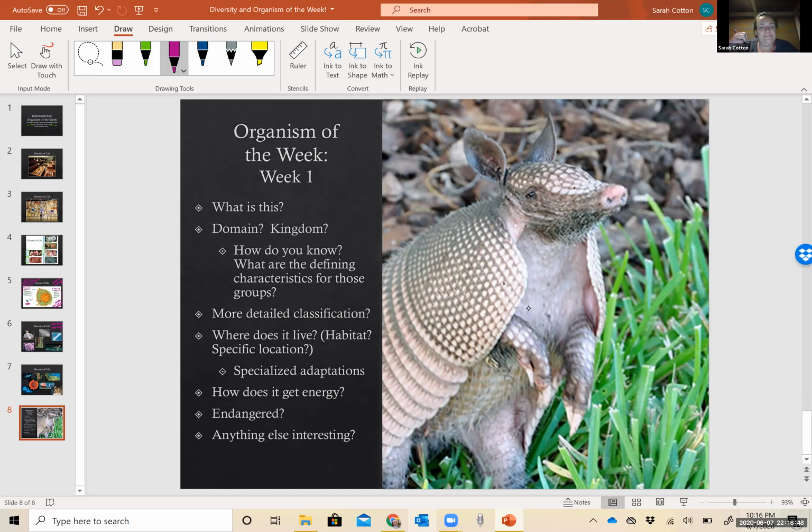How does it get energy? By that, I mean, is this a photosynthetic organism? Does it get its energy from the sun? Does it consume food? How does it get its energy? I'm going to let you think about that a little bit. And then for this particular species, is it an endangered species or not? Is there anything else that's interesting about it?